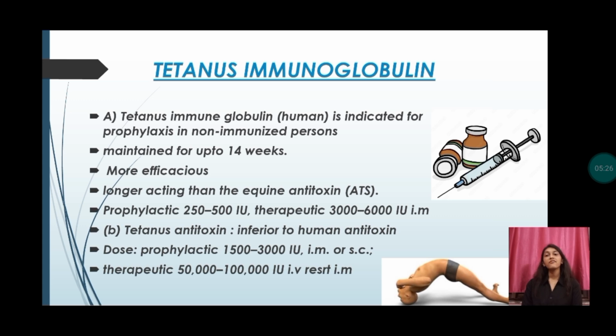The second type we have is the tetanus antitoxin, which is inferior to the human antitoxin. The dose of tetanus antitoxin is 1500 to 3000 international unit, which could be given intramuscularly or subcutaneously. The therapeutic dose is different from that of the prophylactic one. In the prophylactic dose we had 1500 and in the therapeutic we have 50,000 international unit, which is given intravenously, and the rest of the antitoxin preparation is given intramuscularly.